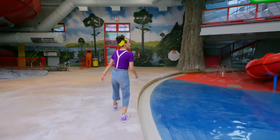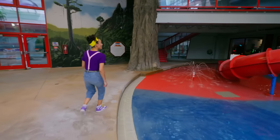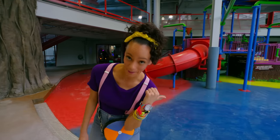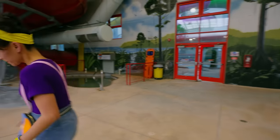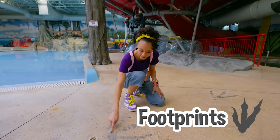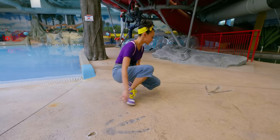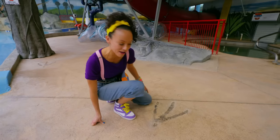Whoa. Hey, there's another fountain. Wow, there's water all over this. I think you would need a swimsuit to play on that playground. Whoa, look over here. Dinosaur footprints. Whoa, do you think Stanley made those or another dinosaur? Here's another one. Whoa, look how much bigger it is than my foot.